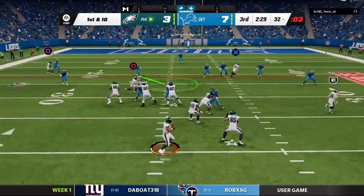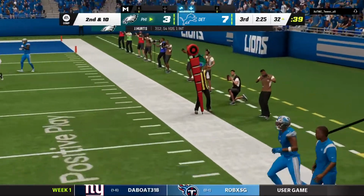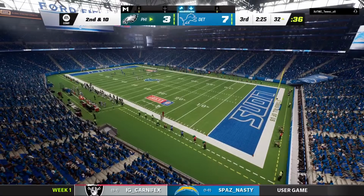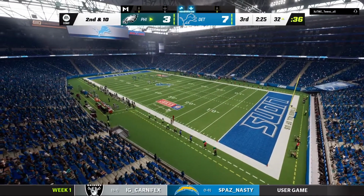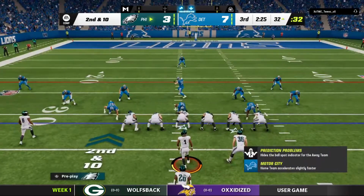They'll go play action with Hurts, rolling to his right. And this is going to be incomplete. The goal is certainly to try and make a big play happen and climb back into this game, but you have to be careful. If you overdo it, you could turn it over and hurt your team. 2nd and 10, third quarter of the season opener.